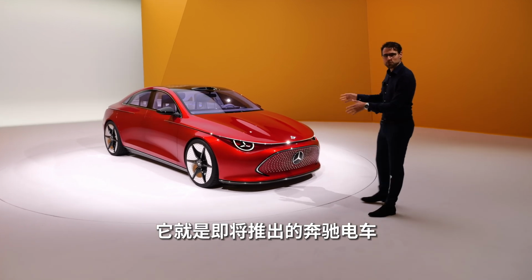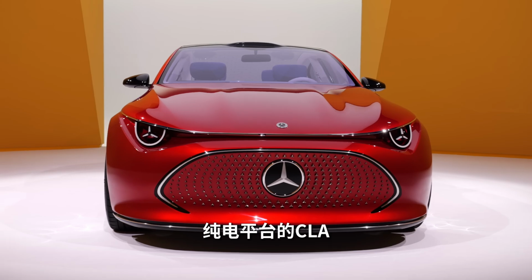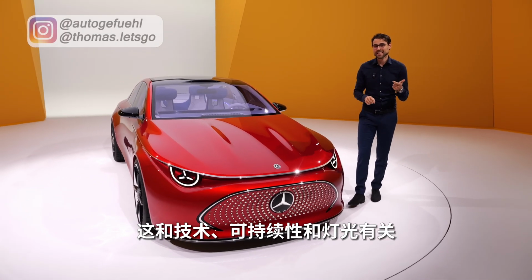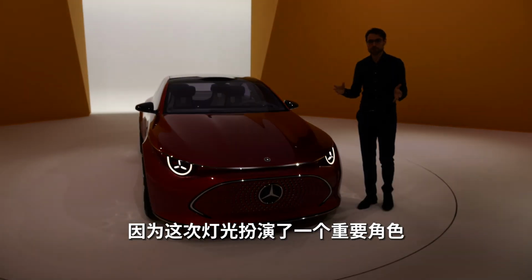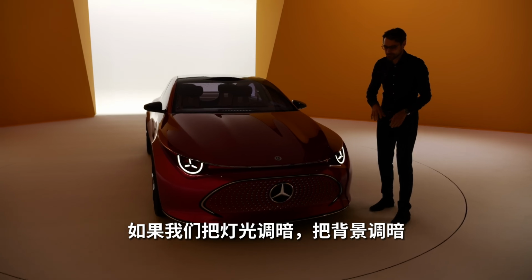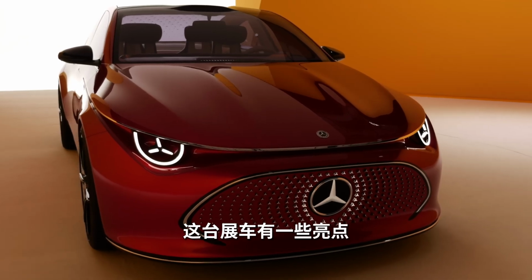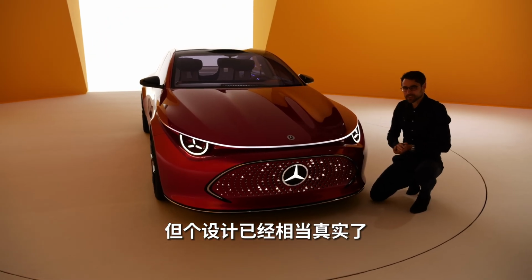This here is the future of Mercedes vehicles, the upcoming Mercedes CLA in its electric form. And this is about technology, sustainability and light, because light design plays a huge role. If we darken up here a little bit, then we can already see in the front some light in this first show car. But the whole design is supposed to be quite realistic already.